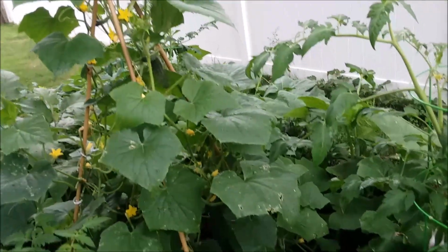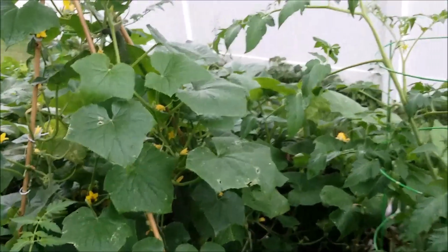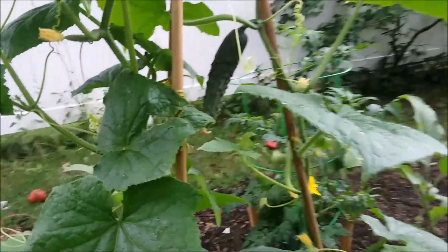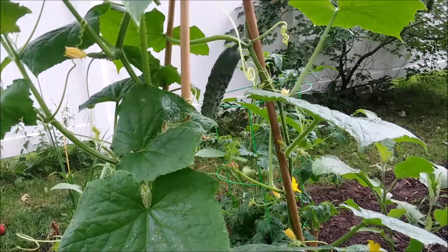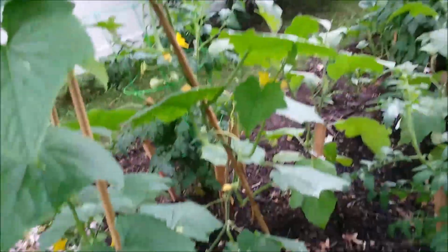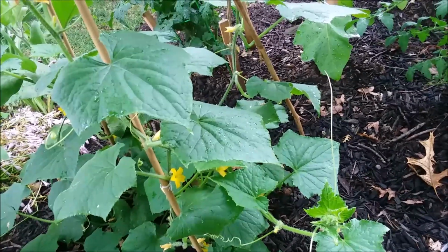The bees are loving my garden. They're getting plenty of food and nectar and everything else that goes along with it. Look at this cucumber trellis, or not trellis, TB, is really doing the job, making it easy for the cucumbers.